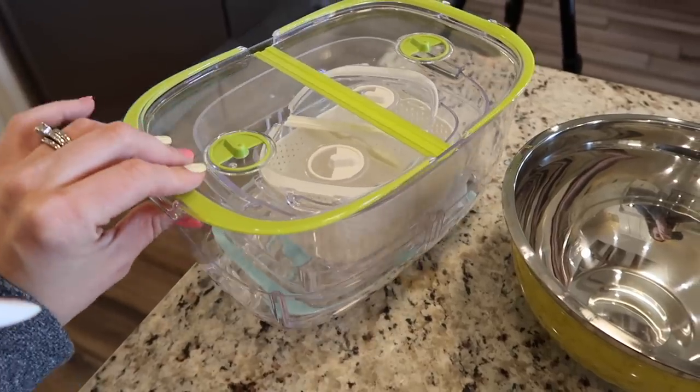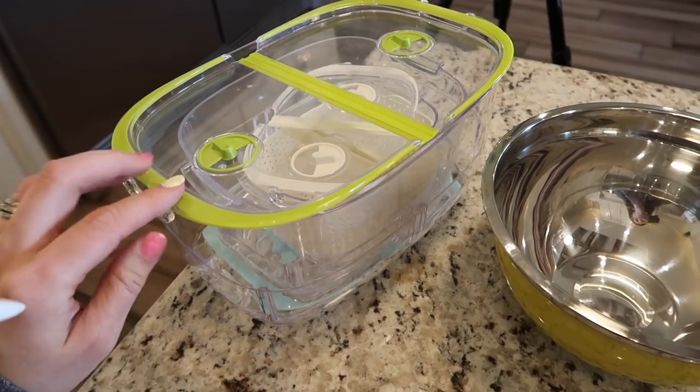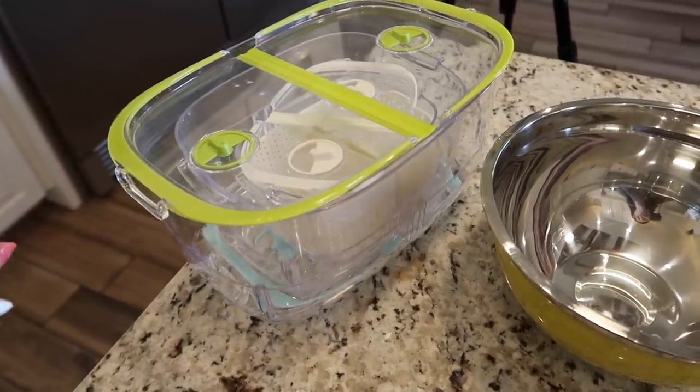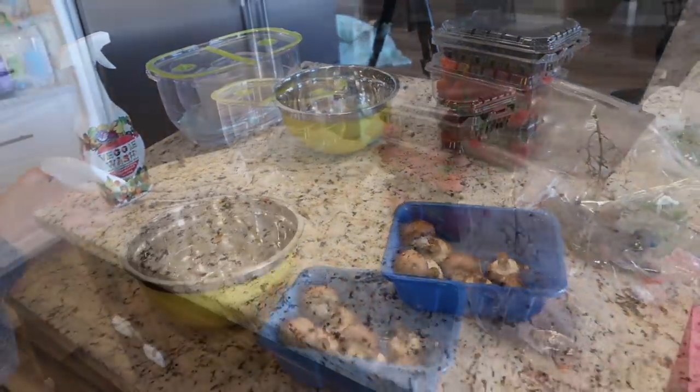And these are my food saving containers. They honestly work amazingly. They are definitely worth investing in. I believe it was like $40 for the entire set, but it really does keep them fresher for so much longer. We're gonna quickly prep this before Ethan wakes up.